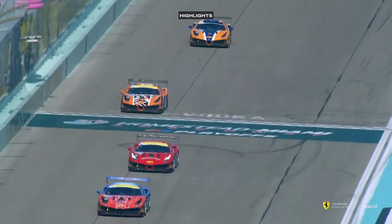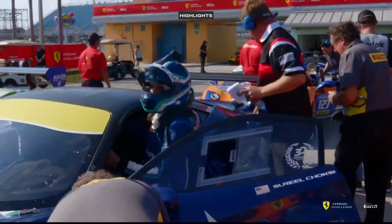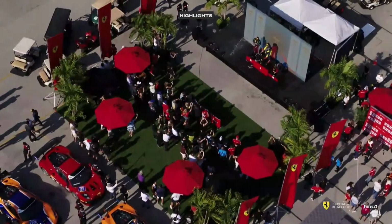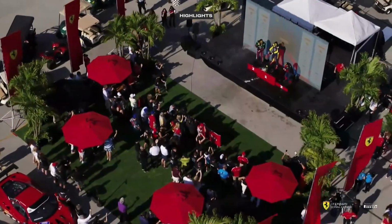the drivers celebrating the success, including Lisa Clark, who took the win in Coppa Shell, with a fine showing from Cyril Choksi. All the drivers celebrated on the podium. It was loud, proud, and very enjoyable.